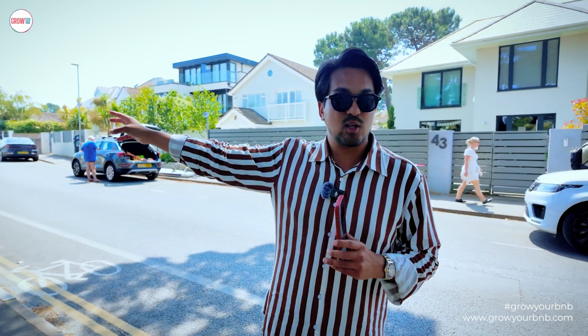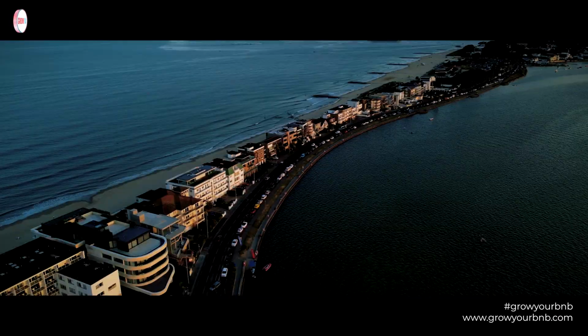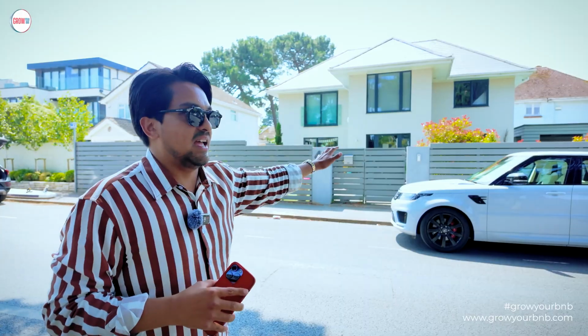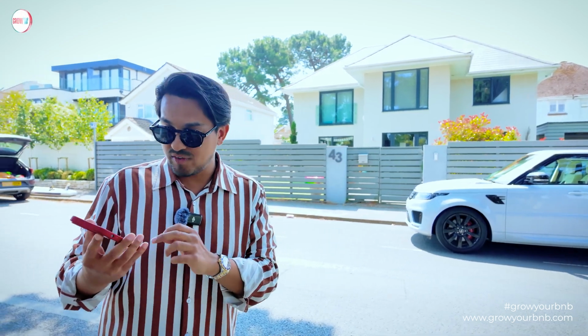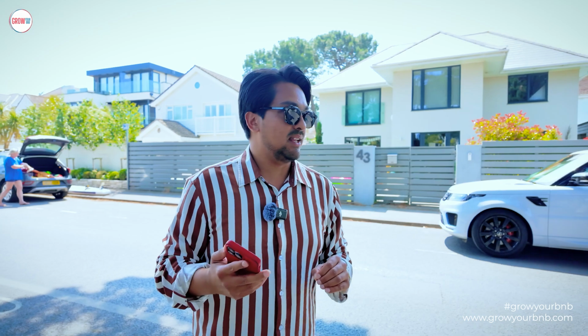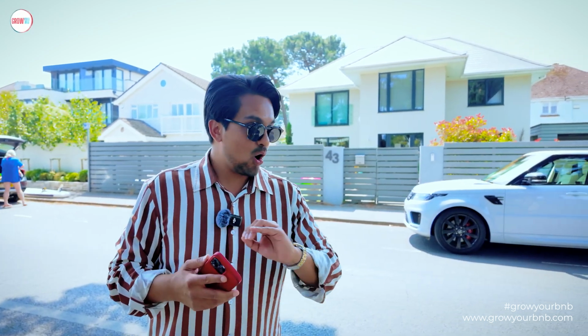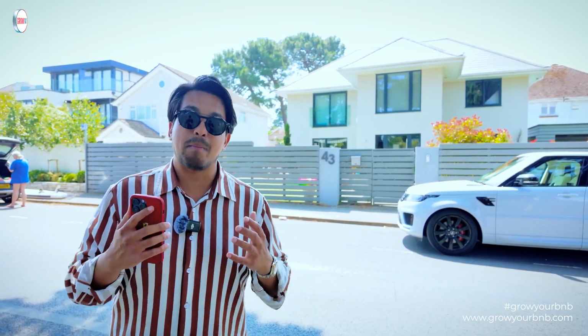Further down, I'm going to take you to the 4th listing. Now, being a local here, I get excited seeing all of these big real estates and how many landlords are creating an amazing revenue. For example, this property right now is sitting around £350 per night. So imagine if they did get booked for a whole month, I reckon they're looking at a revenue anywhere between £12,000 to £15,000.